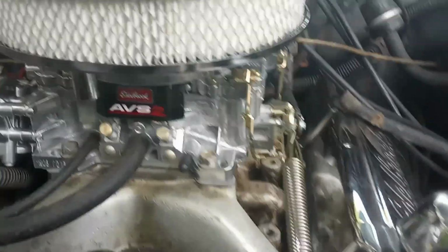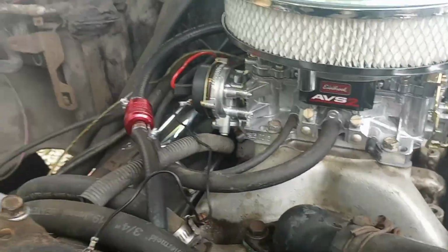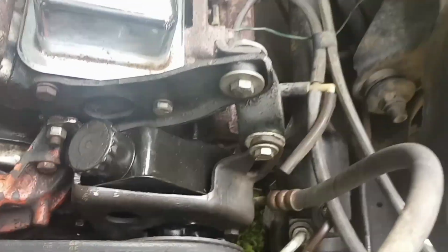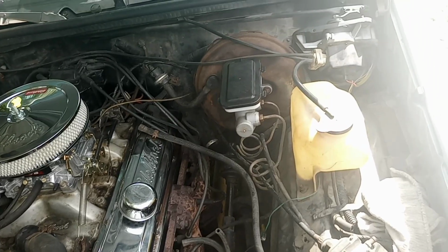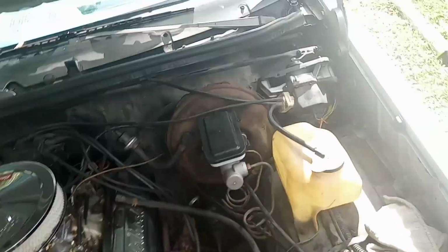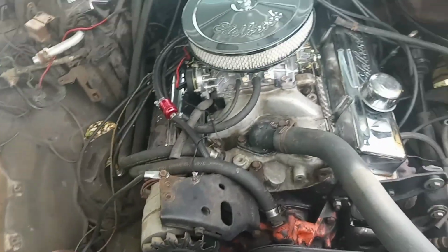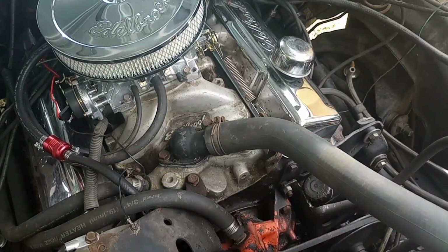Carburetor, I went with the AVS2 series Edelbrock, brand new, straight out of the box. Put a new fuel filter, fixed the lines a little. It's got a brand new power steering pump. The other one was squealing awful. Car's got dual exhaust. New master cylinder on it. New windshield wiper motor we put on it a couple days ago as well. New breather. I cleaned the valve covers up. They were solid rust. They were already on the car when I got it.